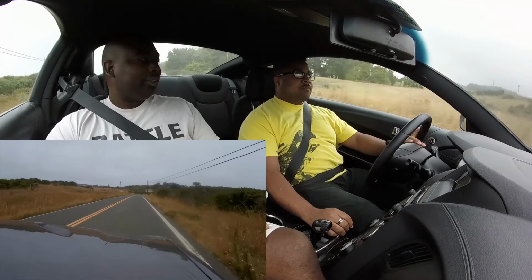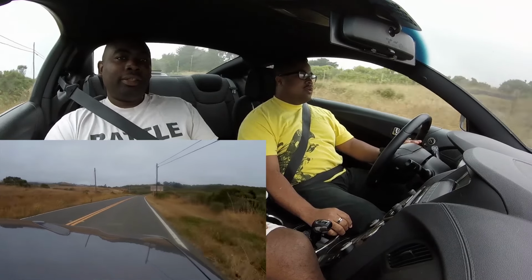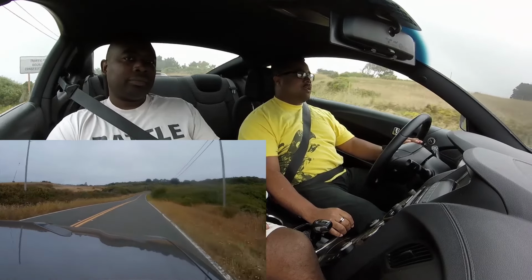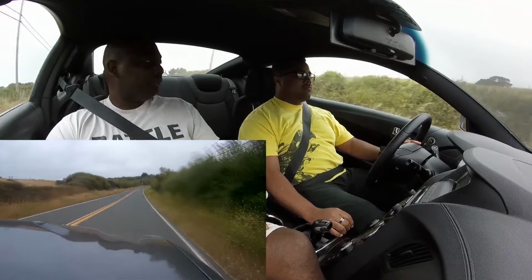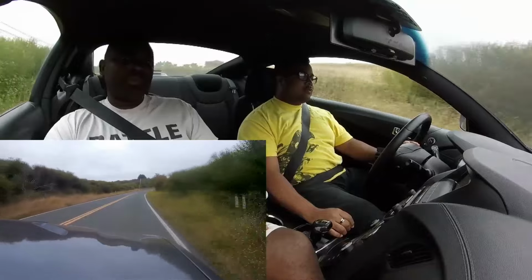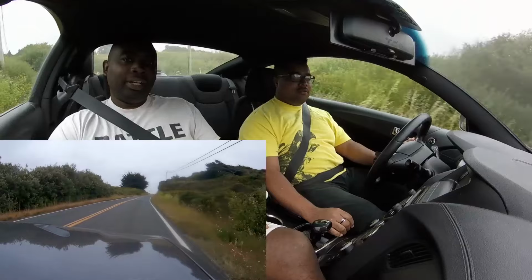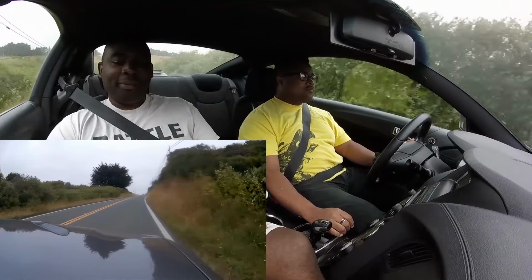Got the custom catback exhaust. Custom made intake. Need to do a catch can. O2 housing, no cats. The thermal muffler on the end that I got courtesy of Ed. Okay, that's what's up. Keep it in the family.